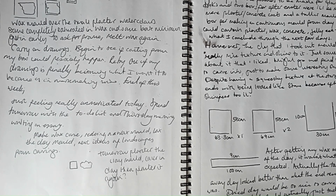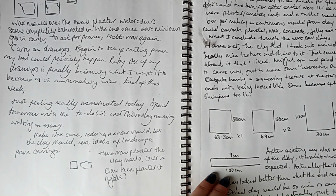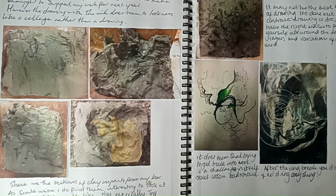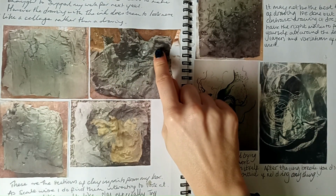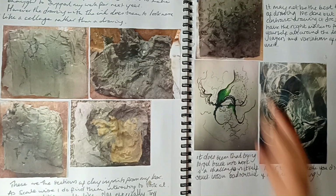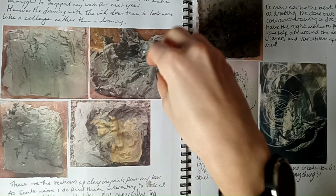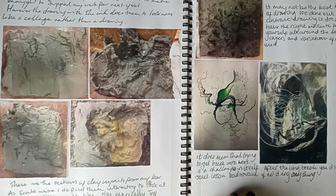Keep carving, then clay in it, clay mould off the top. Just trying to work out what I was trying to say. Oh, so these are the clay inputs that I got from the boxes, and then I used some sort of rubber to take an imprint and change it into something else.